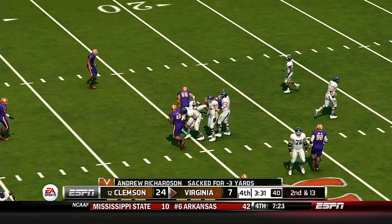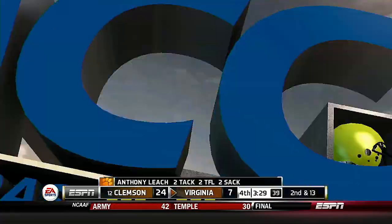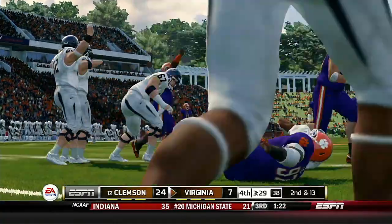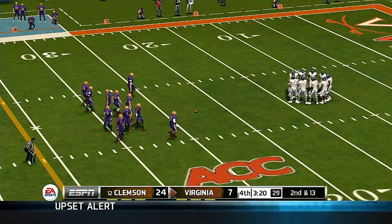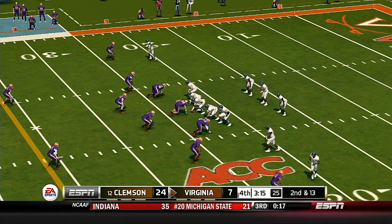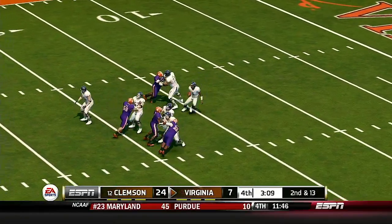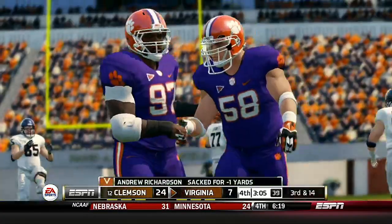He's going to try and scramble. He gets sacked on the play. Loss of 3 yards on the play. That brings up second and 13. So it's second down and 13 yards to go following that quarterback sack. Tries to buy some time. I think these guys have come to play today.